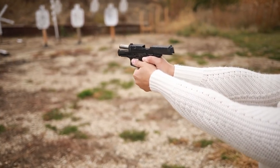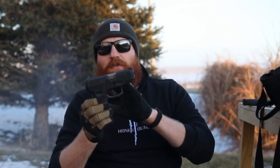But Taurus G3C for under $300 is about the only pistol that I would recommend. Going up from that is going to be something like the Canik SF or the Canik SC, and that's around $400. It has even more features than this, but it didn't come out this year. The G3C is probably the best budget gun you're going to get, especially if you're looking for something that can do concealed carry really well, but still flex in a home defense role.